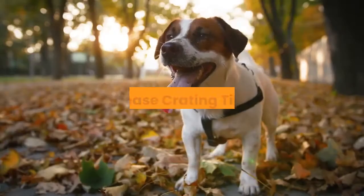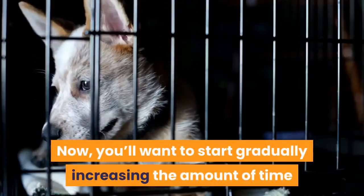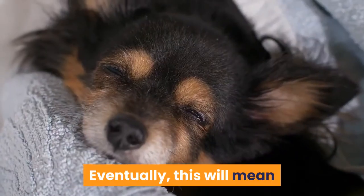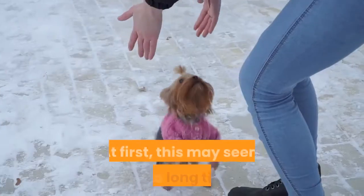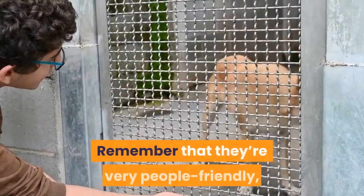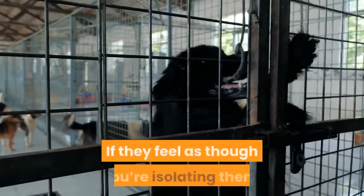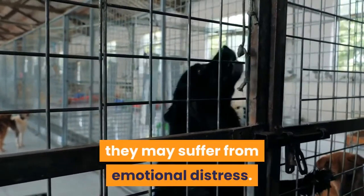Increase crating times. Now, you'll want to start gradually increasing the amount of time that you have your dog crated. Eventually, this will mean that you want to practice crating your dog overnight. At first, this may seem like a long time, so you may want to keep your Yorkie close to you. Remember that they're very people-friendly, and they crave your attention. If they feel as though you're isolating them, they may suffer from emotional distress.